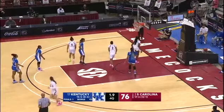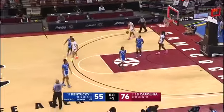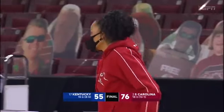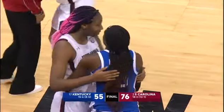Wyatt completes the three-point play. And that will do it. An impressive bounce-back win from South Carolina as they take down Kentucky 76-55, the final.